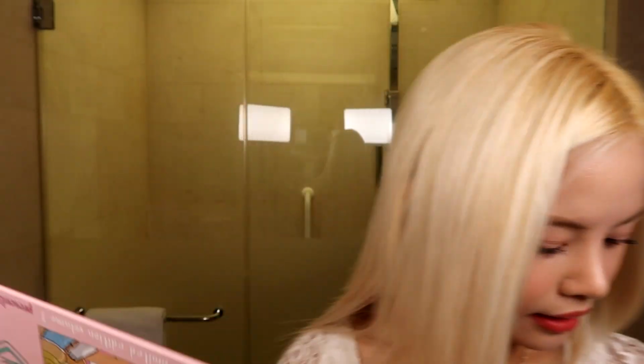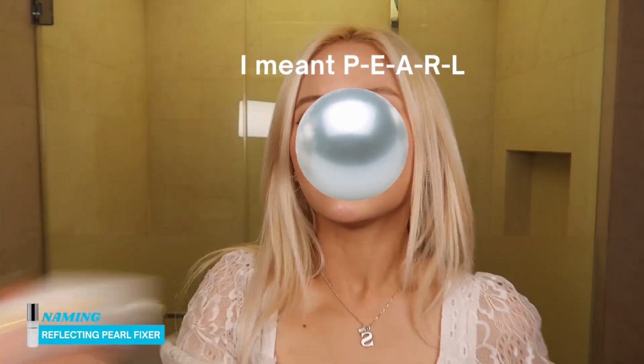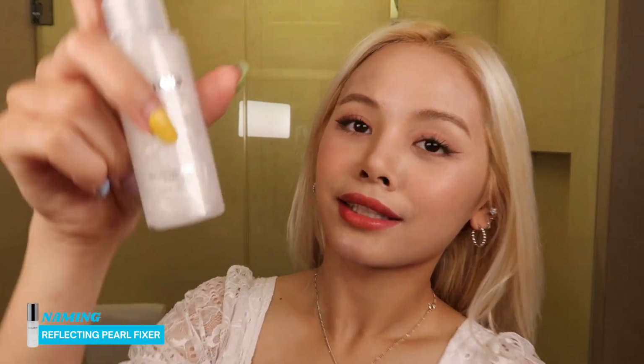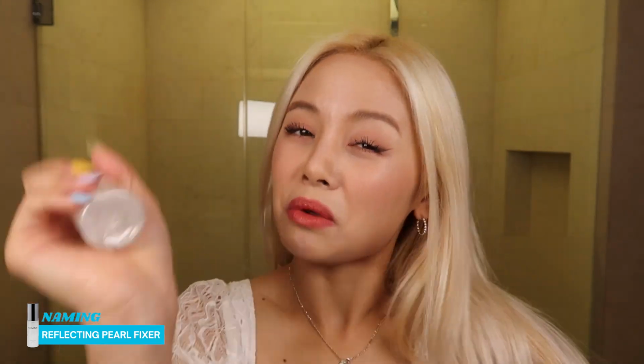It's not bad. Lastly, for the finishing touch, I'm going to be using Naming Reflecting Pure Fixer. You see it? It looks really glowy. And we love that because your face is shiny and it gives you a natural glow. I normally don't use a fixer, but because we're going out today, we need this.